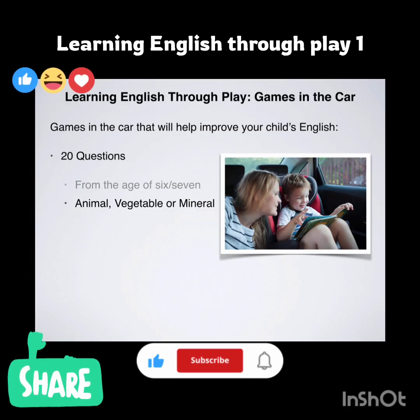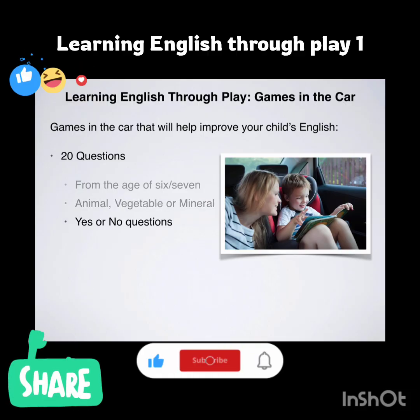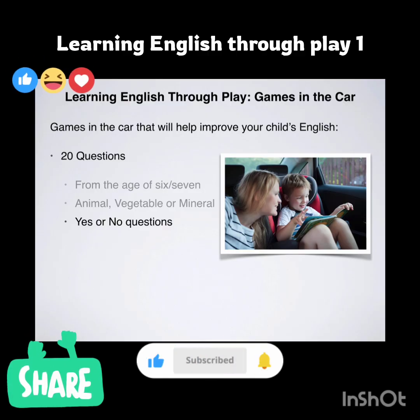Questions have to be asked in such a way that the youngest child can answer yes or no. For example, an obvious question would be, are you an animal? If the youngest child had thought of a tree, for example, he or she would answer no. And then the next person would ask a yes-no type question.